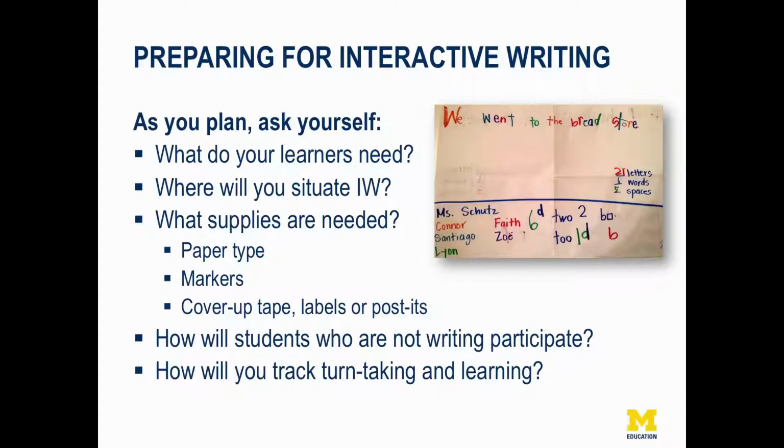The next question to ask yourself is, where will you situate interactive writing? Where will it go in your day? I've already described where this was situated. It was an end-of-the-day activity when children were working in centers and I pulled another small group to work on this. What supplies are needed?